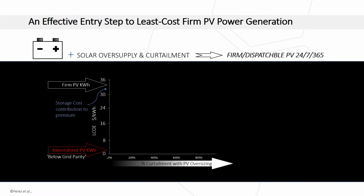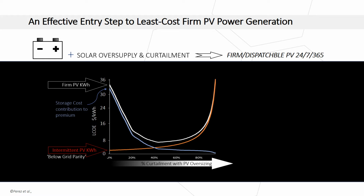Unless you oversupply the PV and curtail it by design, spill some of the output by design, and when you do that, something quite interesting happens. So the white line represents the LCOE of the firm power, the blue line is the contribution of storage, and the red line is the contribution of PV. So PV goes up because you overbuild, but storage goes way, way down, and firm power gets to a point where it can be nearly affordable.